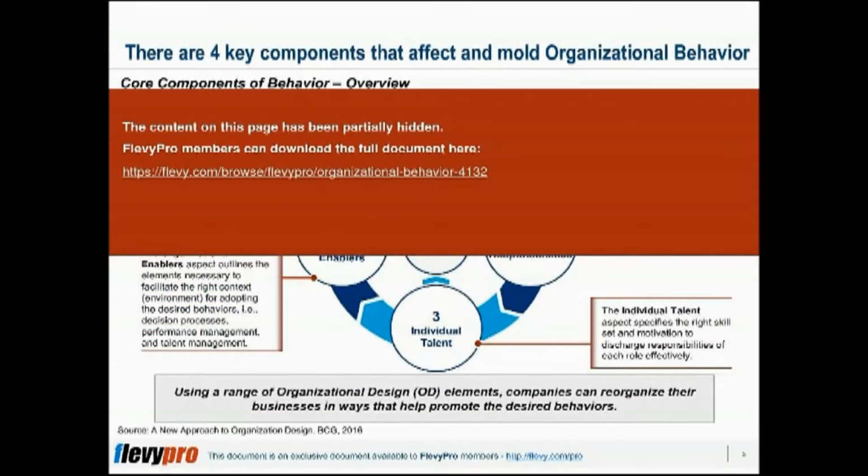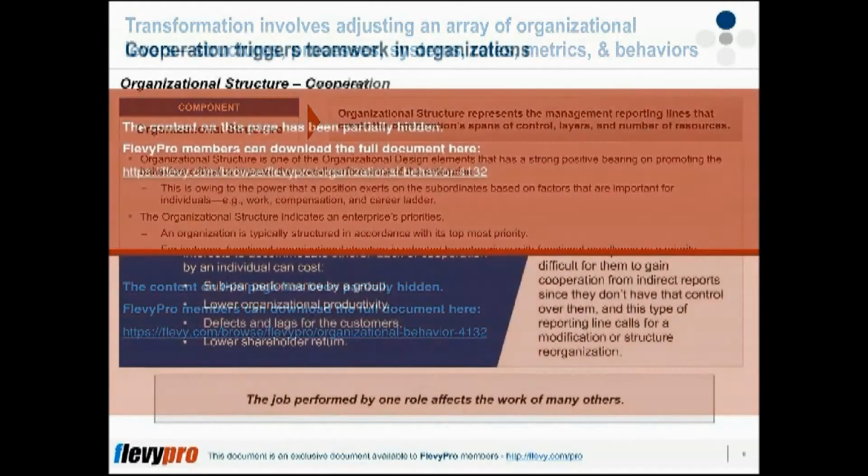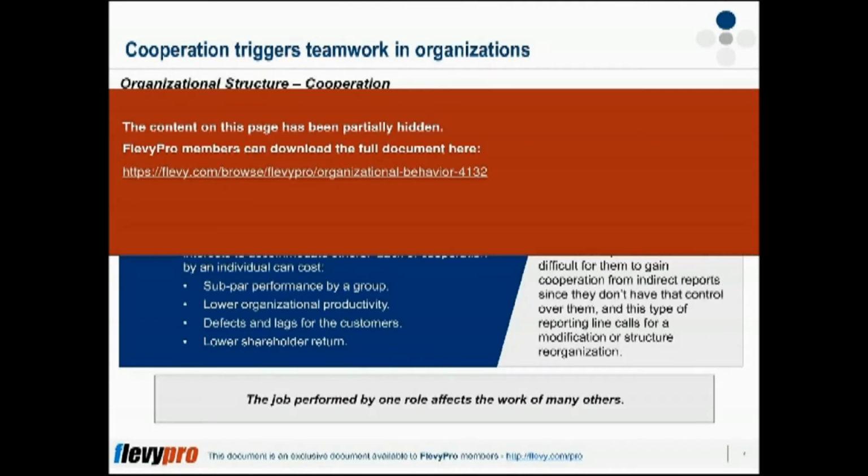Organizational structure. Organizational structure represents the management reporting lines that create the organization's spans of control, layers, and number of resources. Organizational structure is a foundational driver to organizational design, which also has a strong positive bearing on promoting the behaviors critical to improve the overall performance of the enterprise. This is owing to the power that a position exerts on the subordinates based on factors that are important for individuals, e.g., work, compensation, and career ladder.